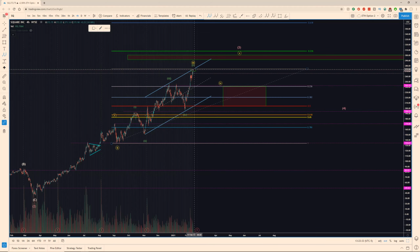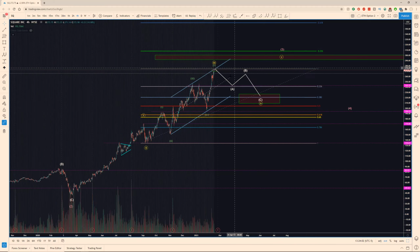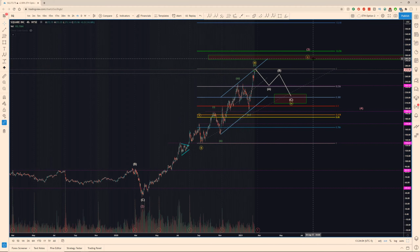So personally, what I think is going to happen is we're going to get some sort of ABC 4th wave where we come down to this pink resistance that we've already drawn. It's going to be pretty sideways in action like this for a bit afterwards for a B wave, and then we'll come into this box somewhere, which I believe I can even tighten a little bit more, maybe somewhere into like this range in here. And that'll be our 4th wave before we do our final push upwards into our 5th wave up into here, which just makes the 3rd wave on a larger degree.